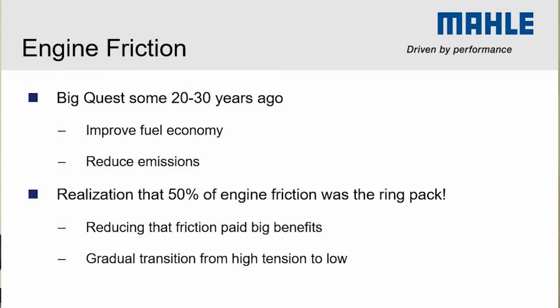So they went to their ring pack, and they started reducing the tension on the rings. And the easiest way to do that was to start making the rings smaller. When we talked earlier about how the rings have gotten smaller, what was driving that was reducing the tension. Other than a material change, which there weren't many to choose from, the only way to reduce a ring's tension was to make it either narrower on the face width or reduce the radial wall. Of course, oil rings, we started there too. So anyhow, this is the story.